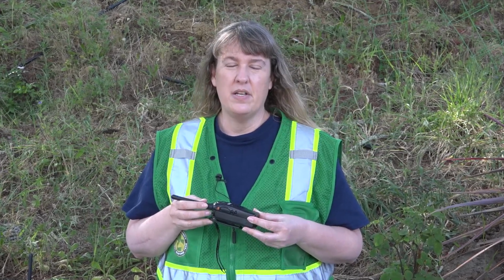It's good to remember that all of your conversations on these radios are potentially public. These radios are used by the Board of Supervisors, mayors, and other county officials. So we need to make sure that our conversations are limited to very brief communication about what we're doing in the field, but we also need to use very good discretion about the content of those calls, particularly if there's anything of sensitive nature that we're seeing.